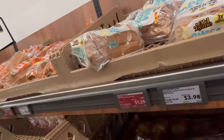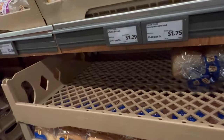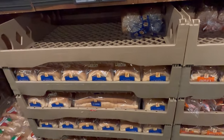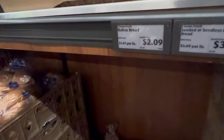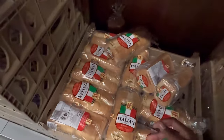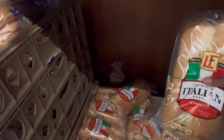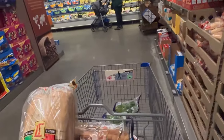September 26th. What's the price of these? Lovin' Fresh. That's these. It's only $1.29, and for the honey wheat, it's $1.75. I actually do need bread. Italian bread for the Lovin' Fresh is coming in at $2.09. That's actually not bad. Make the kids their grilled cheeses in the morning, October 1st. How many of y'all put y'all bread in the refrigerator versus just throwing it on the counter?